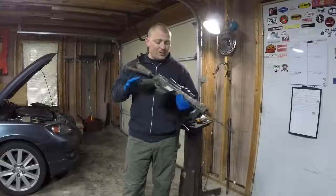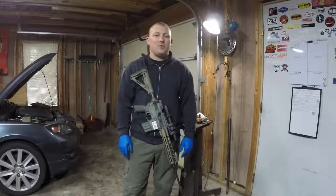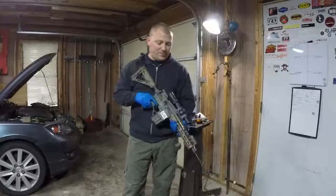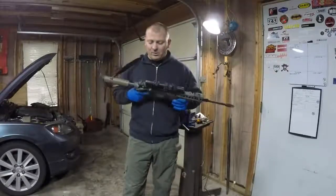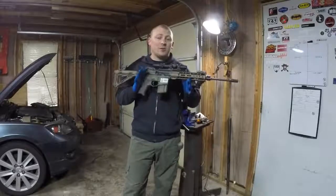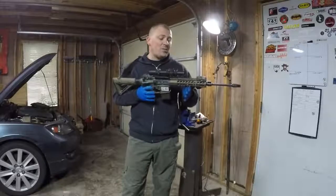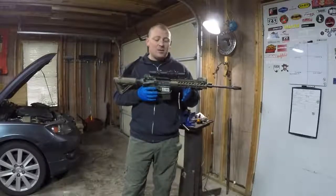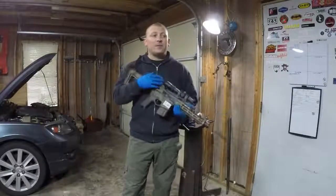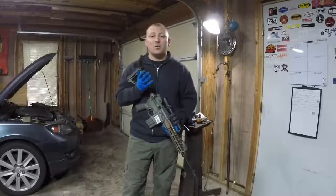So here you go. Mild overhaul of a 12-year-old AR. Just a little bit of a refresh here and there. The hammer and the trigger springs I used were from JP. They are listed as extra power. I usually run some Wolf extra power springs in there because I like to shoot a lot of Russian steel case.